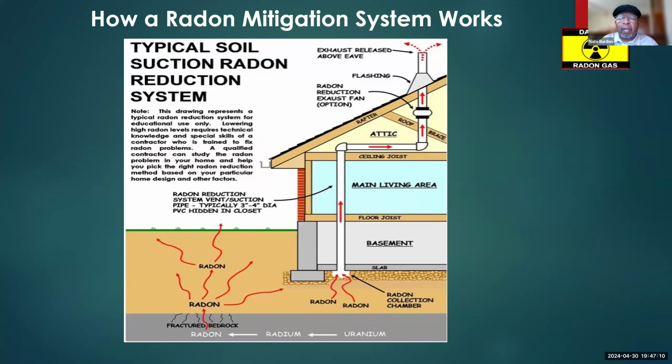When a radon mitigator comes in, he's going to dig a hole in the basement area. If it's slab on grade, it would be the slab on grade area. But say it's the basement, I'm going to dig a pit about 12 to 14 inches deep and about 12 to 14 inches wide. I'm going to put a PVC pipe in, like that white plumbing pipe. I stick that in and connect it to a fan.